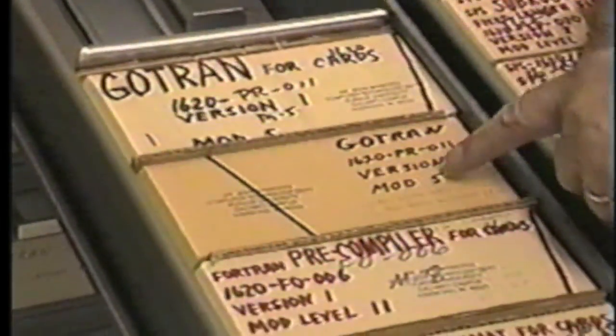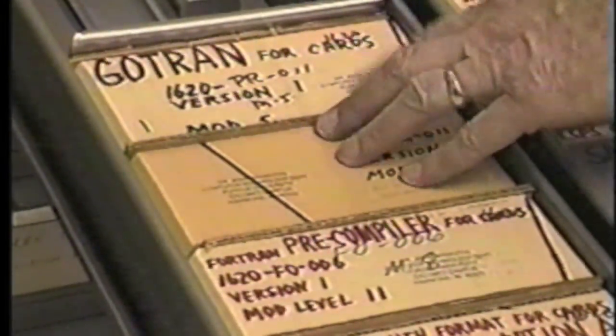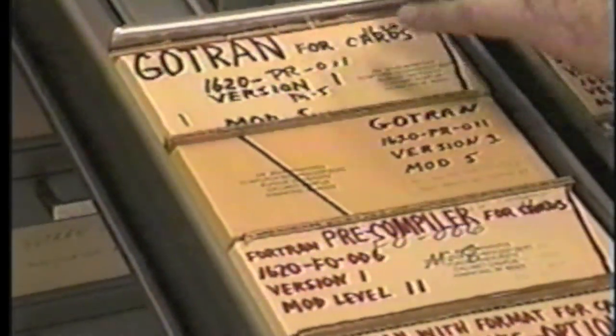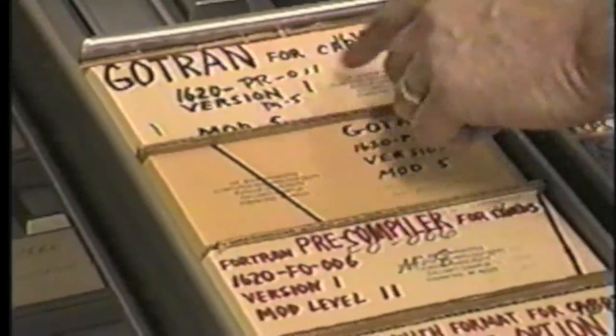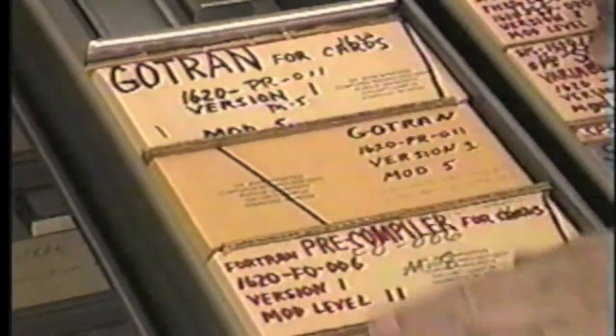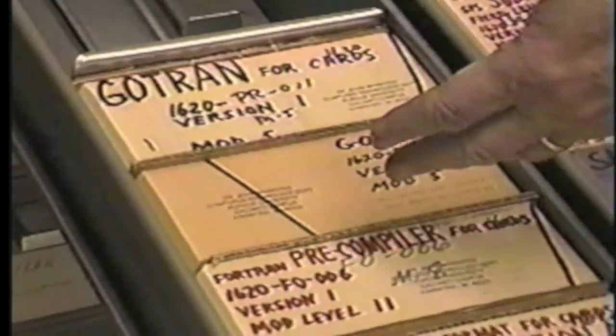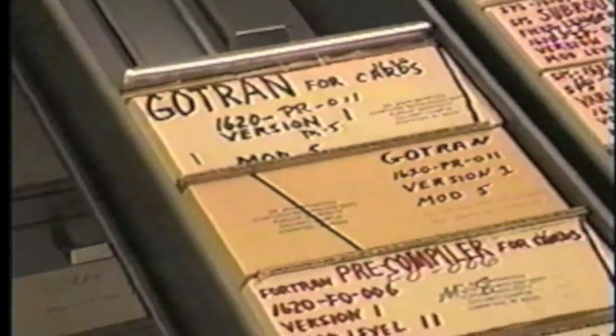And they could only run it here. There were 1620s, but they were in industry. They couldn't get in. Now, we also had the GoTran interpreter, the card version. So we used this. And I think what I had, this is the original, and this is a copy of this. Notice this is mod level 5. So the bulk of our processing, either in GoTran or Fortran, were card-oriented.